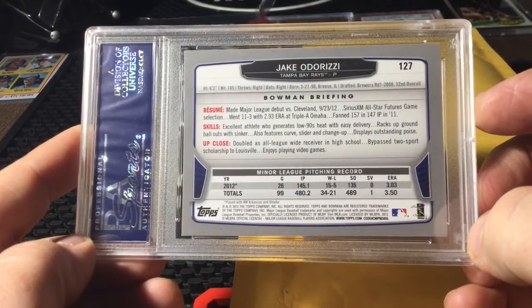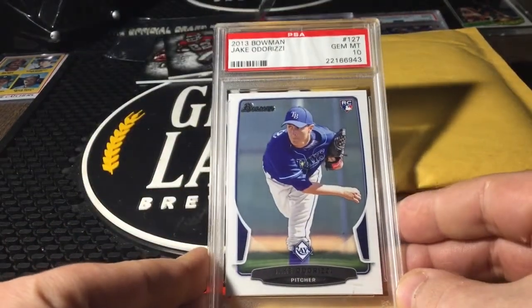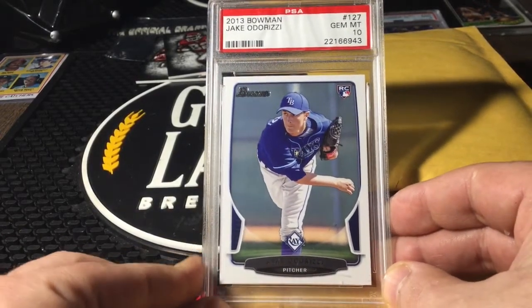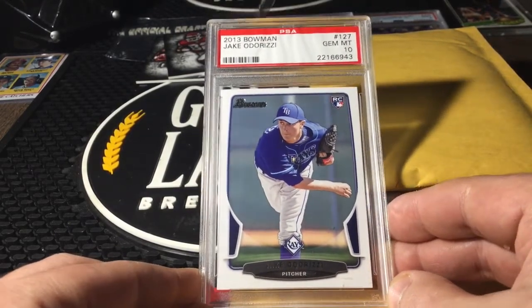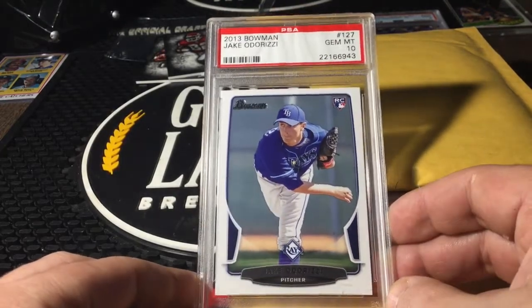Jake Odorizzi. I believe he's still with the Twins. Boy, I'll tell you what, he could be a big short season pitcher if he does what he did last year. He started off killing people last year. He destroyed the Indians a couple times. It was sickening. But anyhow, 2013 Bowman, Odorizzi rookie card.